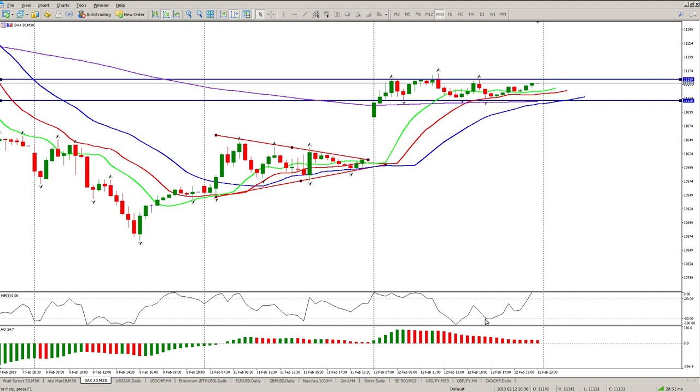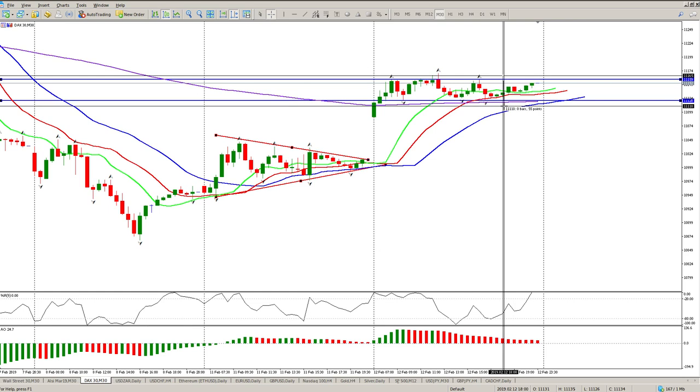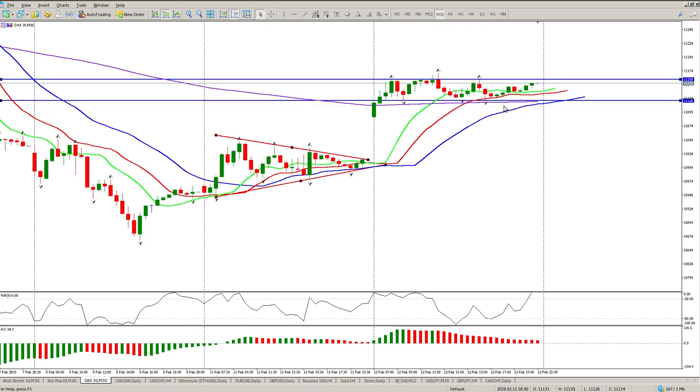Only concern that we do have is that we are grouped to the upside. So what I would expect is a bit of a pullback. Come and test this 30-minute 200 EMA again, and then I'm looking for a break of a fractal. Now the nice thing about this setup is it's a 55-point stop loss.